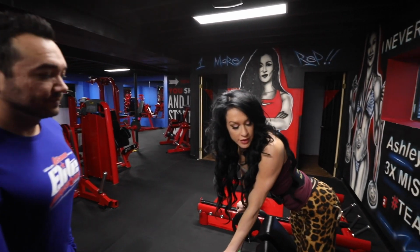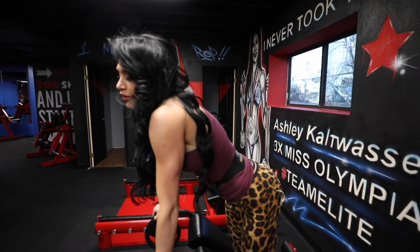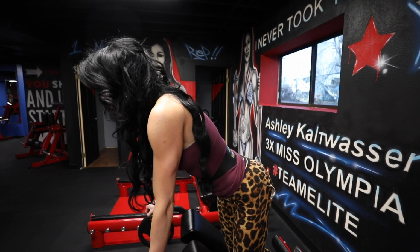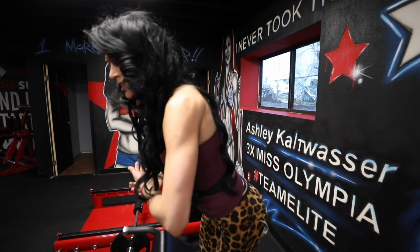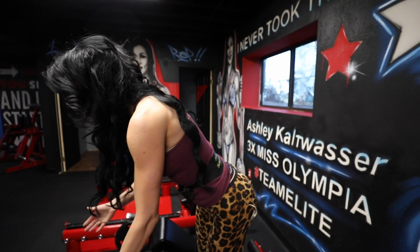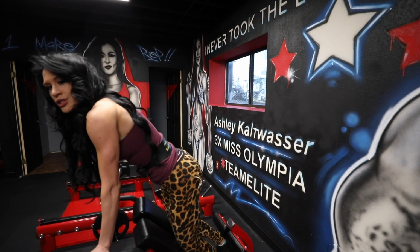And as you can see, I'm doing a single leg, but if you're not quite at that level yet, you can do two legs, that's perfectly fine. But there's many different ways you can make this harder. You can also hold a weight to increase the intensity, or I think sometimes people put a band at the bottom and they pull as they come up is another option too.